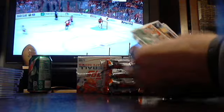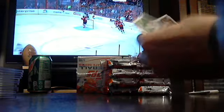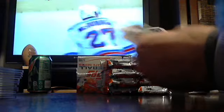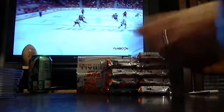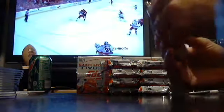And the other half of our base. That's more exciting than the other half. Pack number two.